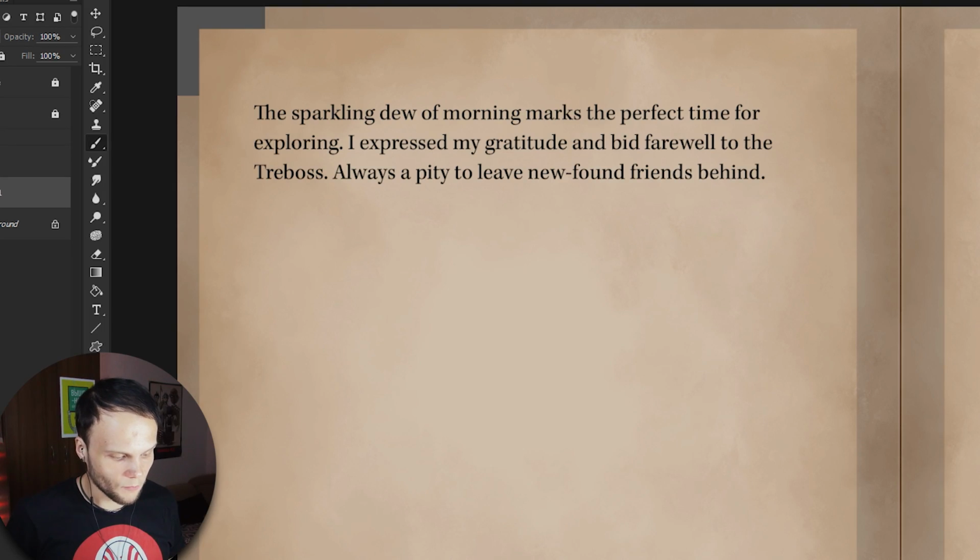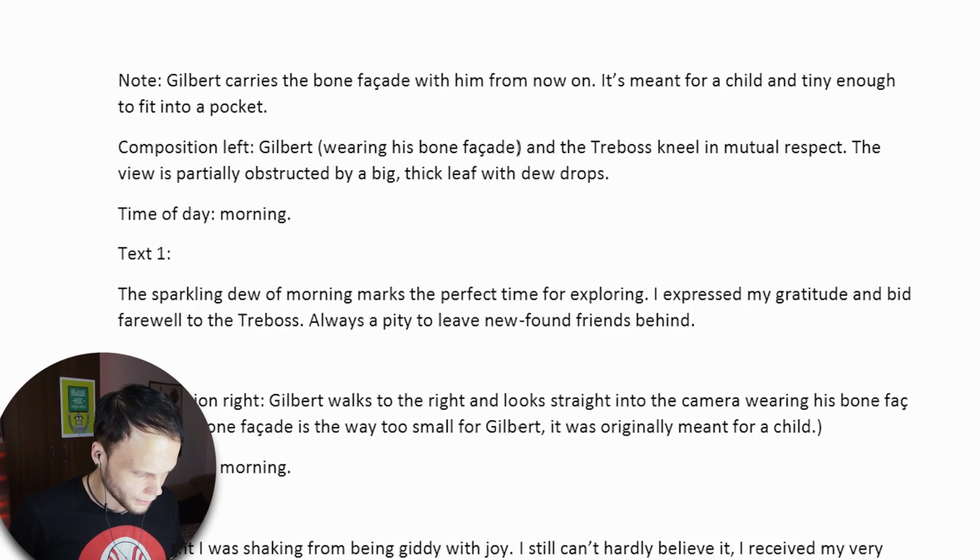The sparkling dew of morning marked the perfect time for exploring. I expressed my gratitude and bid farewell to the Travis. Always a pity to leave newfound friends behind. So, on the left page, Gilbert wearing his bone facade, and the Travis kneel in mutual respect. The view is partially obstructed by a big thick leaf with dewdrops. Time of day, morning. Alright, so morning farewell scene.